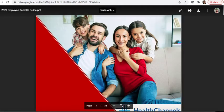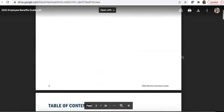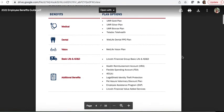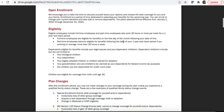When you click on the guide, it pops up with our guide for 2022, and it kind of walks through all the benefits we have. Here is the table of contents. It goes to the benefits we offer. So we do have full health insurance. We have dental and vision insurance as well. I'll kind of go more into that in a couple seconds. It then goes into open enrollment and eligibility.